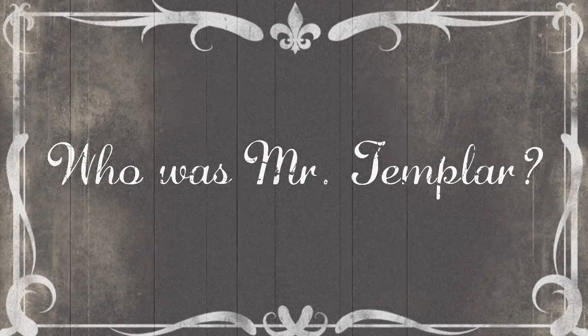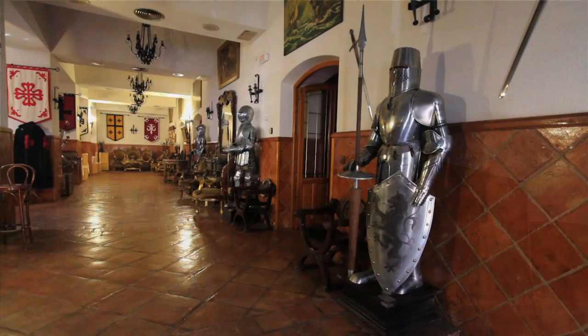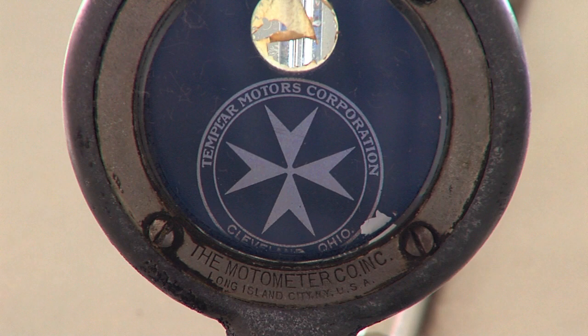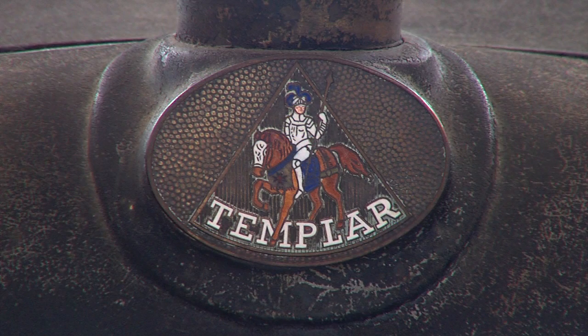No, Mr. Templar didn't start this company. It was Templar Knights of the Masonic Order. All our management team was involved in the Masonic Order back in the teens and 20s, and so they chose the name Templar. And one thing you should note about Templar Motors that is different than the Templar Knights is that the Templar Knights have the insignia of 2 men riding on a horse because they vowed their life to poverty. On the Templar car, it's 1 man on a horse because it's all about the money.